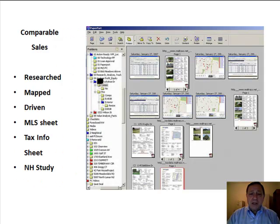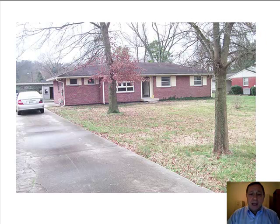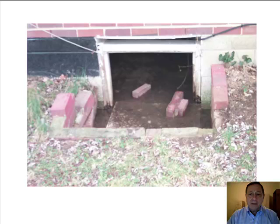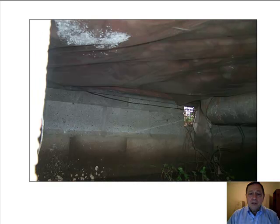Here we researched the comparable sales. The estimated repaired value was $125,000 to $135,000. We're going to have a quick slideshow of the house for time's sake. Here's the front. Leaning carport. The wood on the frame addition is deteriorating on the outside, and the windows have lost some thermal seal. HVAC system is dead. Standing water in the crawl space. The white residue could be mold, and there's a watermark on the foundation wall.